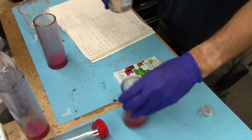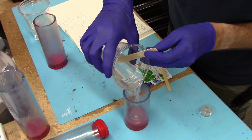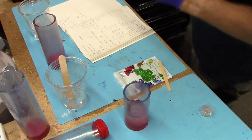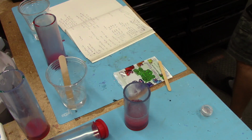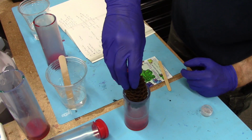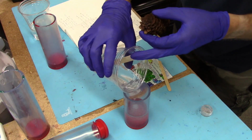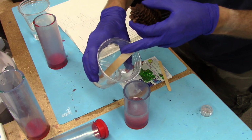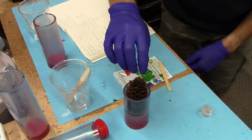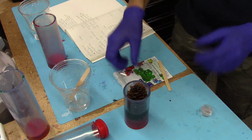All right, so I'm just going to dump that in. I'm going to pour about half or so, and we're just going to shove a pine cone in and see what happens here. So let's go with one of these larger ones. I think we're going to need more resin than that. Maybe. Put a little bit more. I might overflow this, I don't know. We'll have to see. So I'm just going to shove that down in. Oh, that didn't overflow it.